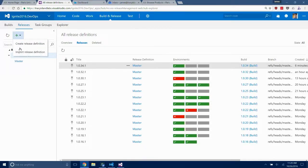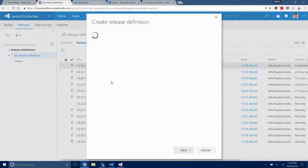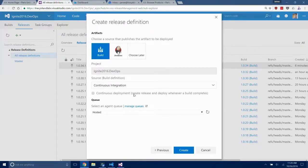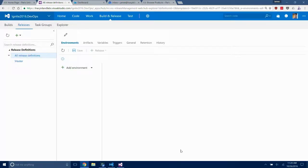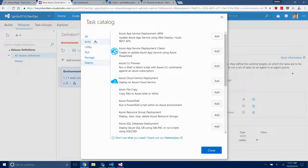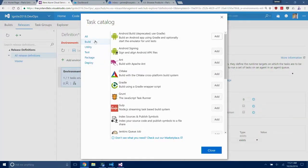So if we create a new release definition, you'll see the process is basically the same as a build definition, right? You get a few templates, unfortunately fewer templates here. You can do things like continuous deployment based on this particular build. I can say, okay, I want to release this every time this particular build runs or not. And when I create it, I get a very similar experience, right? So I get a bunch of tasks. And in fact, I can use exactly the same tasks here, right? I can go in and add some build tasks, and I don't know necessarily why you would, but you could if you wanted to include this in your release pipeline.